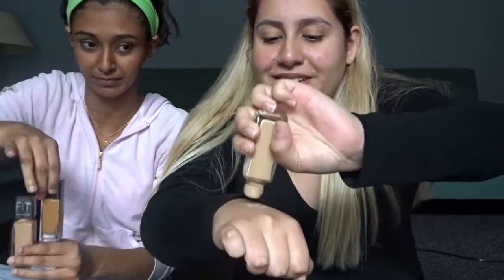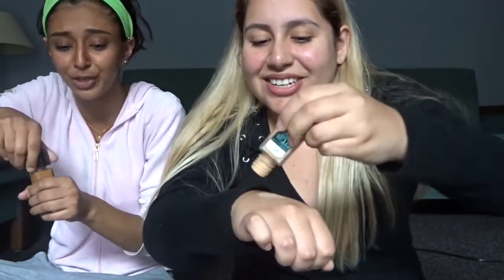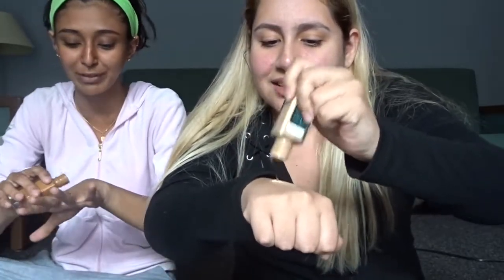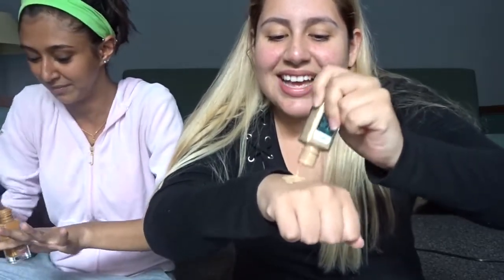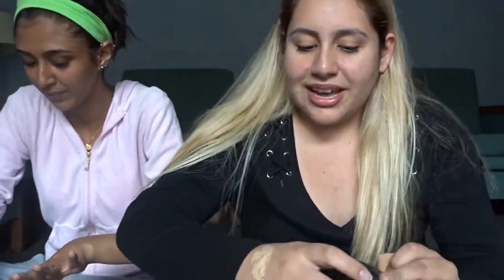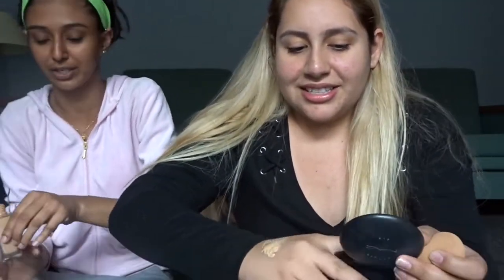Where's my foundation? I'm scared. I don't even have any more. I have to go mix two. Dude, this sucks. At least you're only doing one. I have to mix two, but I don't even have any. Oh, I have too much. This should do. What the heck? I don't even have a mirror. Why is this a no mirror makeup challenge too? No way. I have one right here. Oh wow, you cheated. It's little though.